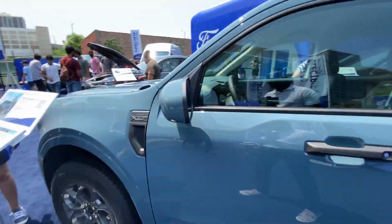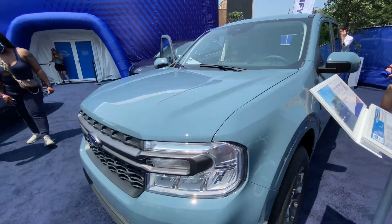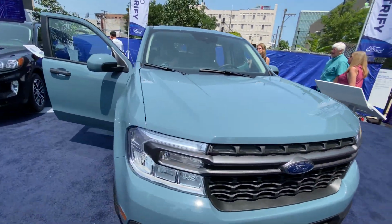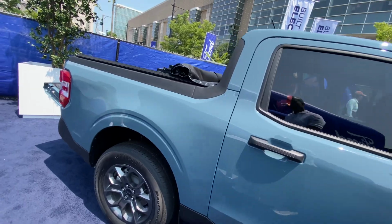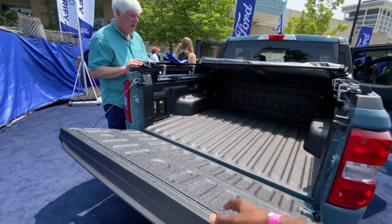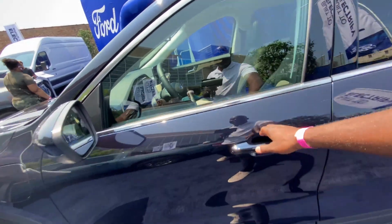Now, Ford is very proud to offer the Maverick with a standard 2.5 liter hybrid engine. It is worth noting that if you don't want the hybrid, they do offer a 2 liter EcoBoost engine. Now, at the show, Ford wasn't showing any pricing for the 2022 Maverick. However, if you go on Ford's website, they do show the vehicle starting right under $20,000. I think this is going to be a big hit for them. Very good.